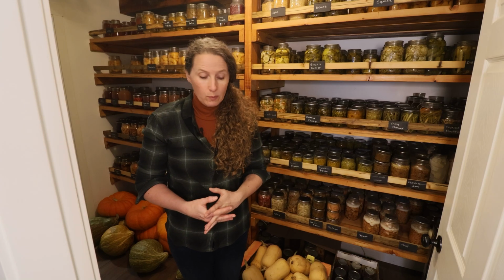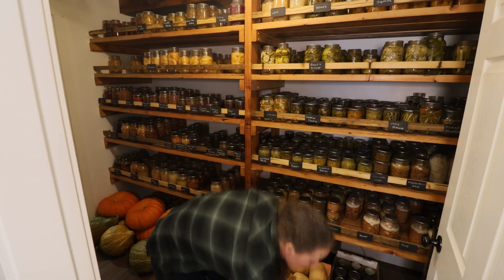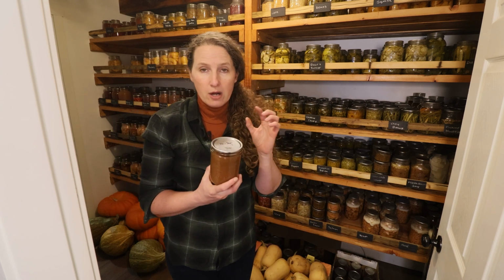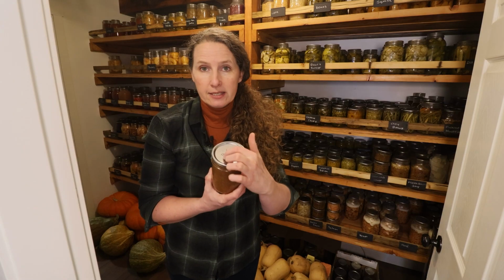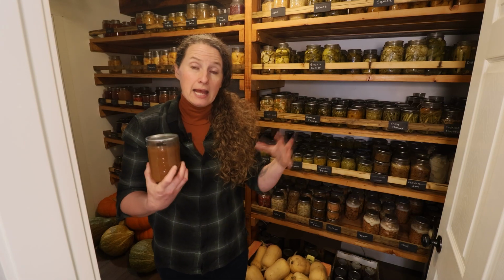Let's talk about the equipment that you need for canning to start. And this is usually a one-time cost outside of the lids, which do need to be replaced unless you're using Tattler lids, which are reusable lids. These lids themselves actually need to be replaced every time. But outside of that, the jars, the canner, and the rings are a one-time purchase.